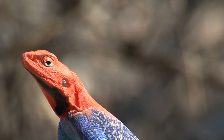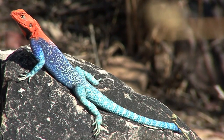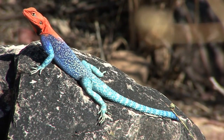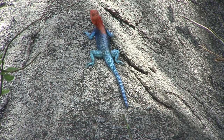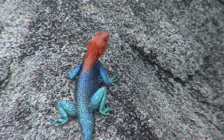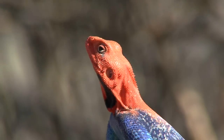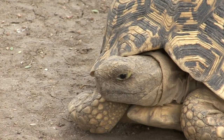Other frequent guests that are encountered on the rocks along the riverbed are the Agama dodomae. The males are extremely colorful and certainly the most visible lizard in the area. It is obviously the height of the mating season, since the animals are showing their most striking colors. The males are extremely territorial during this time. The females are less conspicuously colored, but are found in larger numbers than males.